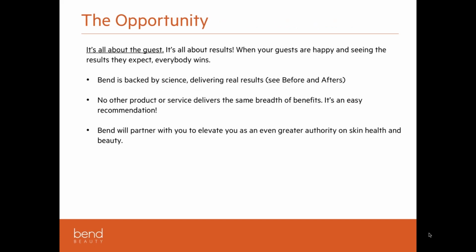Again, the opportunity. So it's all about your guests. They want results. We're backed by science, and we have many benefits that absolutely everyone can benefit from. We have on our label 19 and up, but really there's no one that can't benefit from at least one of our benefits, if not all of them.